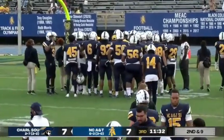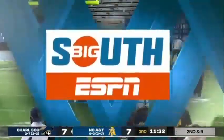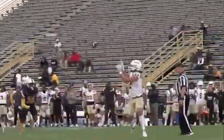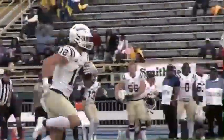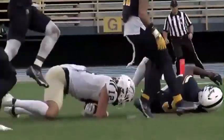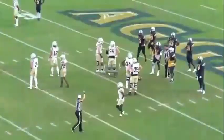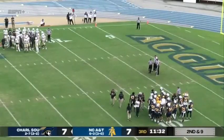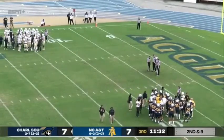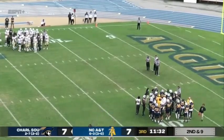Charleston Southern 2-2 in Big South play this season, as we get another look at the big pass over the middle. Great fake, slipped right through, middle of the field open. Great pass and catch. So the Buccaneers have continued to move the ball on offense today.